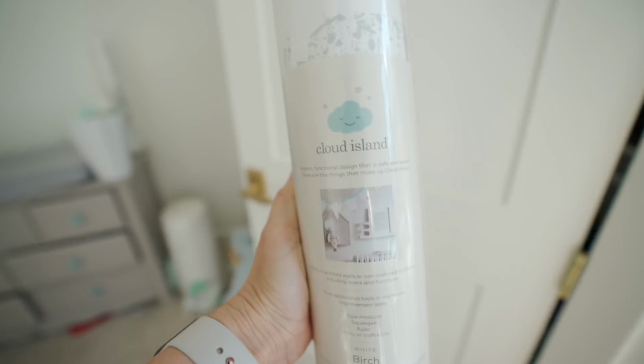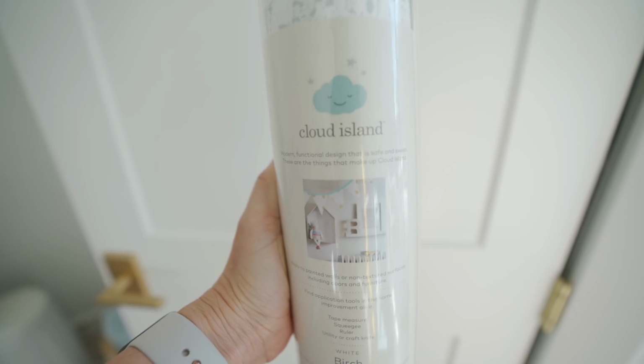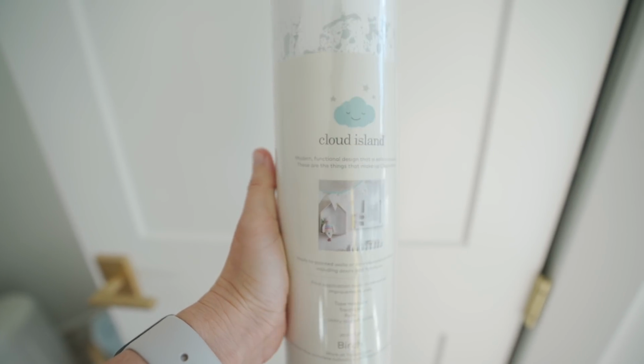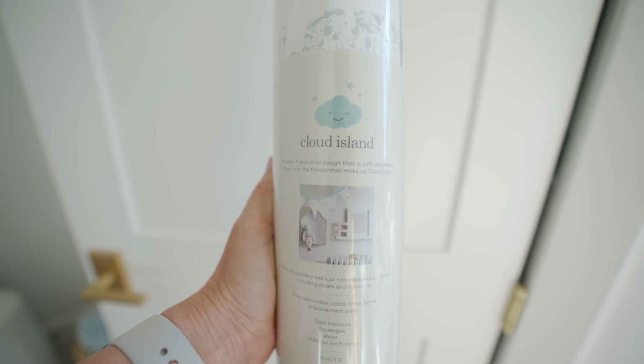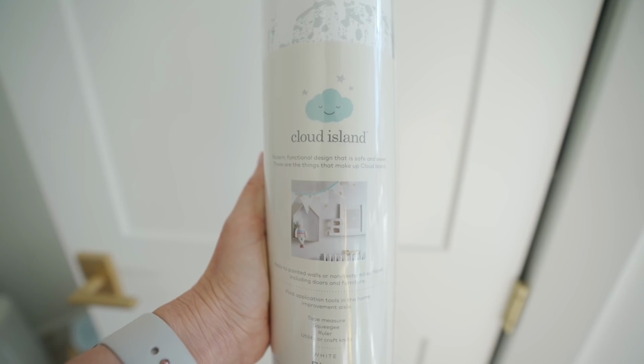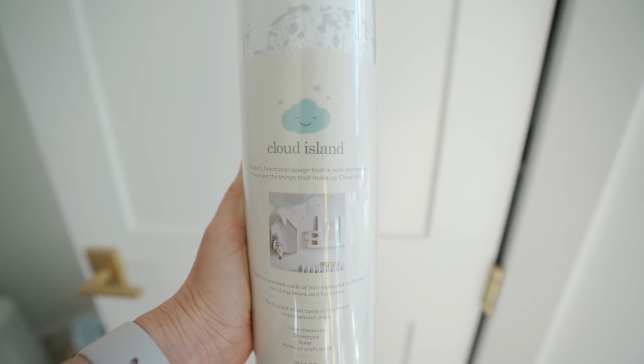So there's no bones about it. The peel and stick wallpaper is tricky, but don't buy this Cloud Island wallpaper from Target. It's just too cheap. If you try to restretch it, it gets all wrinkled. You have to get it absolutely perfect the first time, which I think is impossible. It had bad reviews, but I kind of took the risk on a clearance buy anyways.